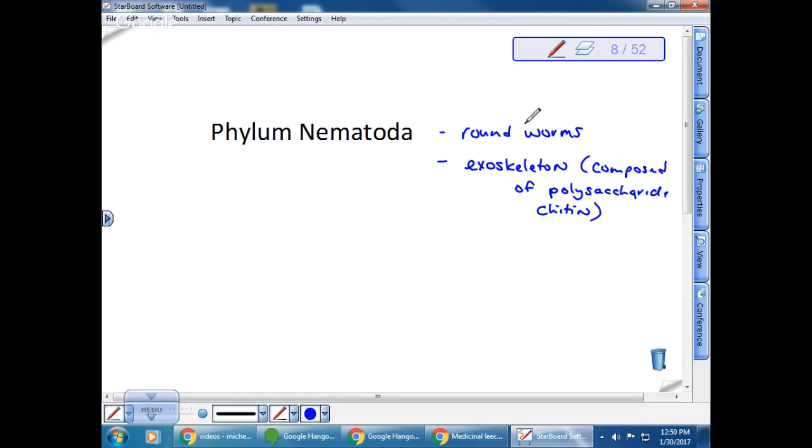But the roundworms also have this exoskeleton. And so they are said to be ecdysozoans. And do you remember, I mentioned this before, what does ecdysis mean? What does ecdysis mean? It means shedding, right? Molting. Ecdysis means to come out of the exoskeleton, right? So it's an ecdysozoan, and I'll put along with arthropods.